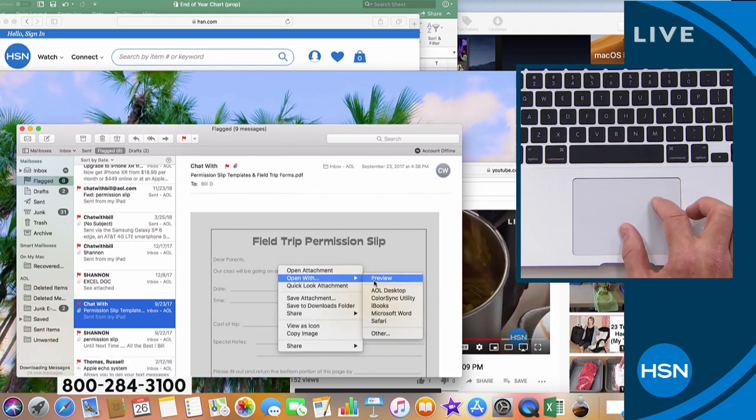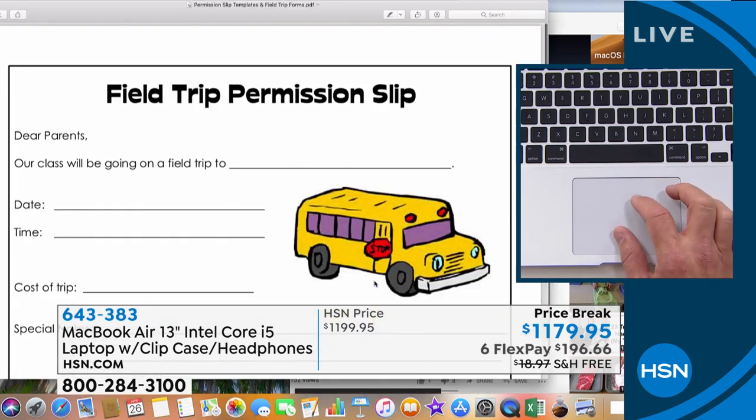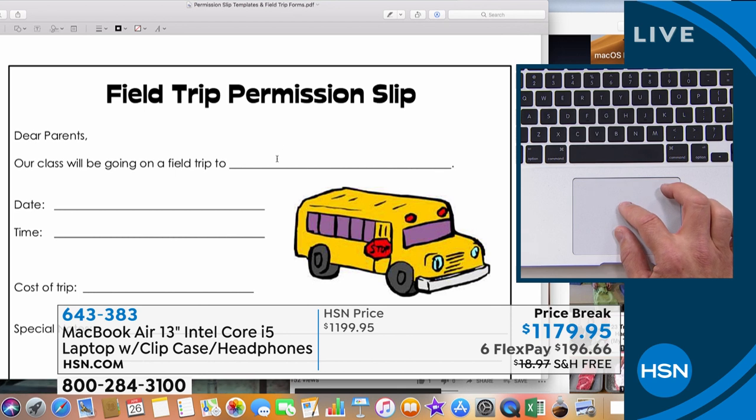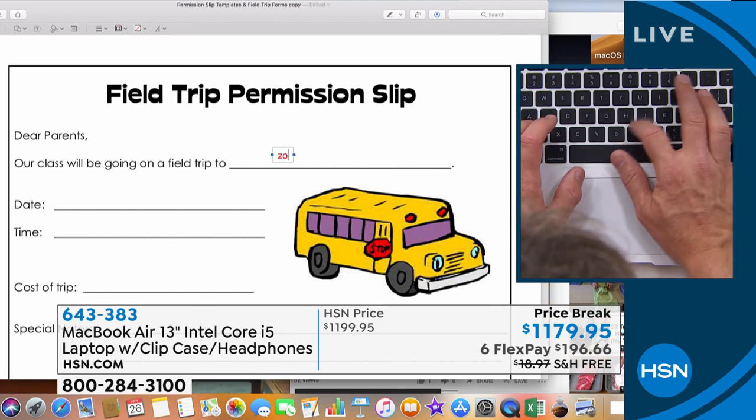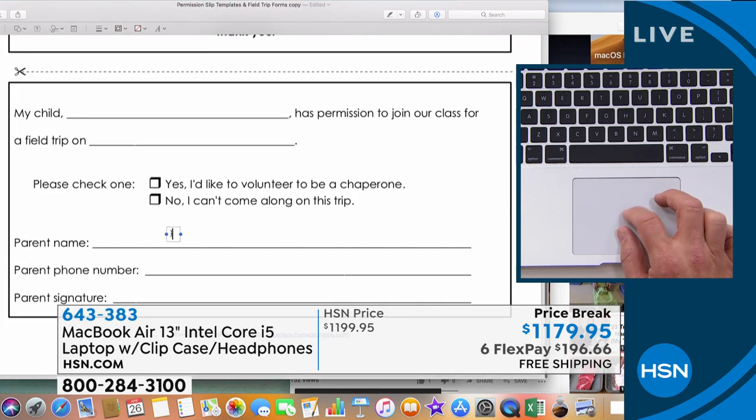So what do I do? I come right over here, I right click on it. It's, by the way, right and left sensitive. I don't have to worry about it being in both. I can come right over here. I need to sign the document. Okay, we're going on a field trip to the zoo. I can fill out my document just like this without having to print it out, without having to scan it or do anything. I need to put my signature in here.